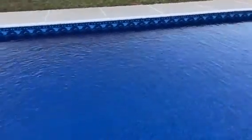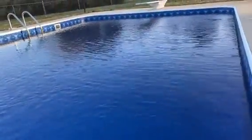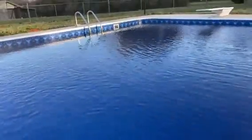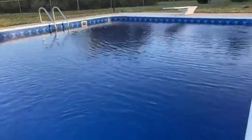It's so amazing. It just looks absolutely great. There's no wrinkles or anything. They just did like the best job ever. Now I'm just ready for summer so I can jump in here because this looks just so appealing.